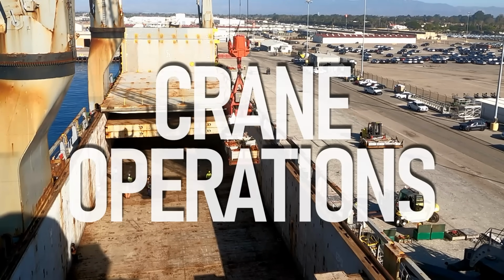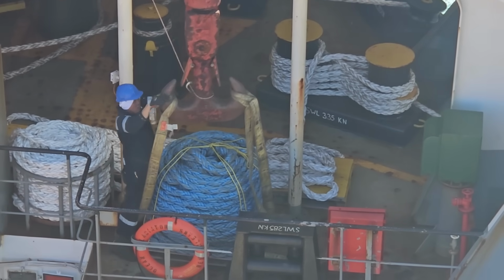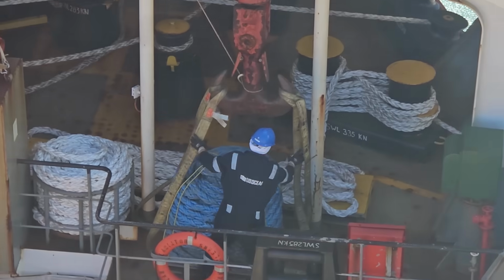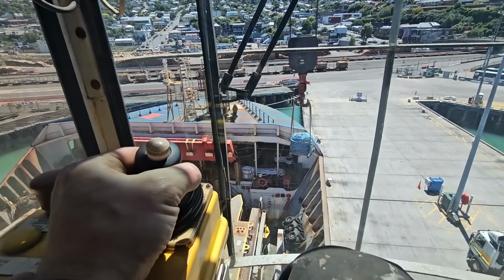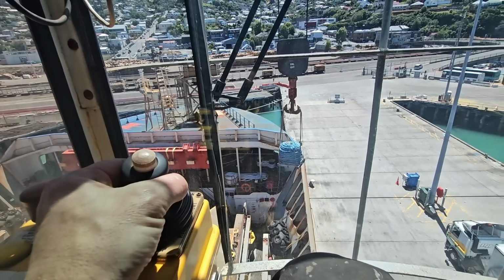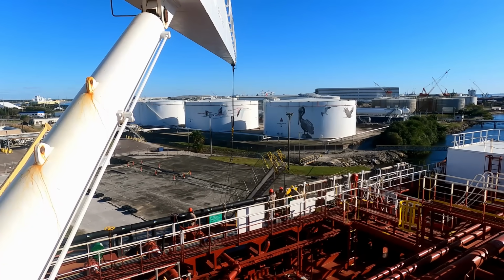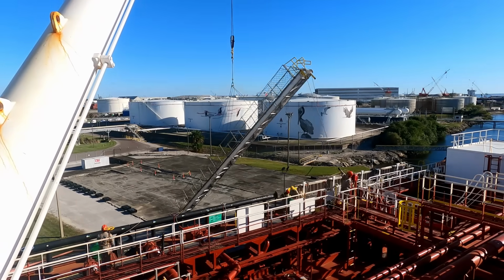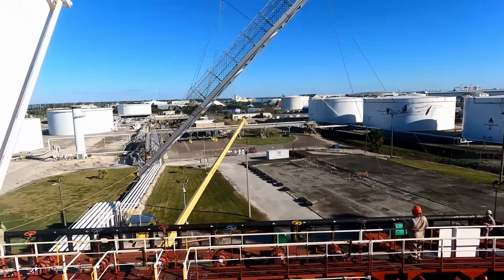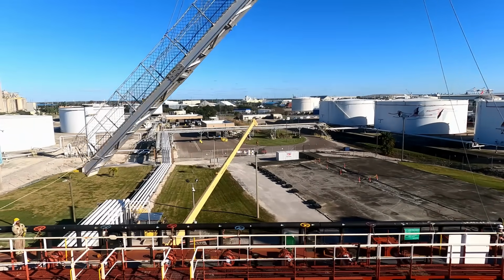Crane operations. So even though the deckhands don't use the cranes for cargo, cranes play a vital part in ship operations. Ships are larger than life, and the gear they use is larger than life. So the deck gang relies on the cranes for a lot of heavy lifting. Whether you're operating the crane, using hand signals, or rigging something up, the deck gang uses the cranes all the time.